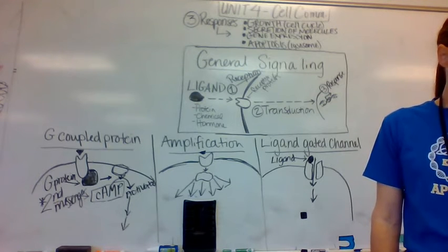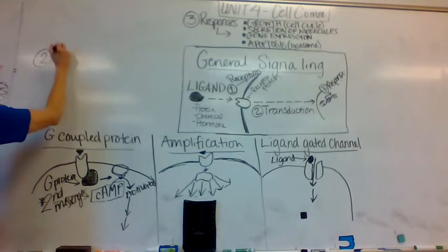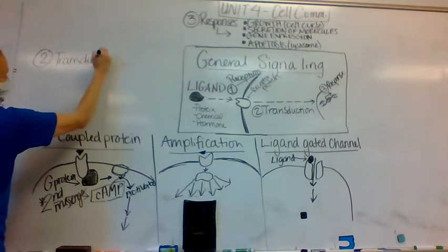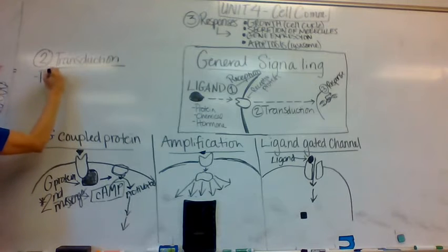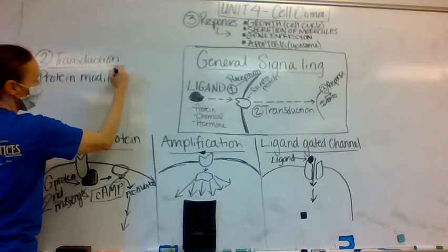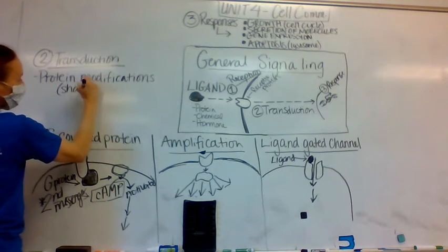Let's talk about transduction a little bit. I already kind of did, but I'll write it down here for you. Number 2 means it's transduction. So I try to label them based on what's going on here. You can have protein modifications that can keep the signal going, like shape changes, etc.